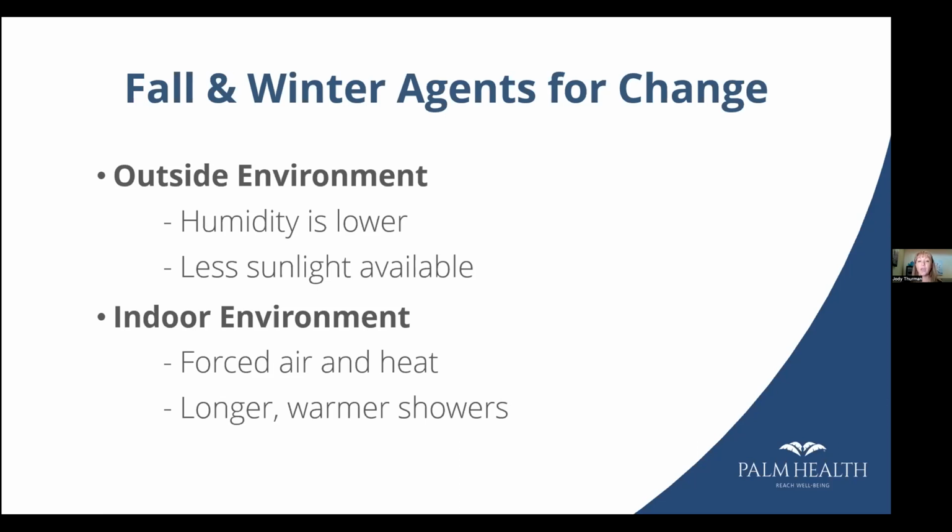When you couple that with that, there's less sunlight available. What does sunlight provide? Vitamin D. And what is vitamin D? It's a natural anti-inflammatory. So drier skin prone to inflammation can cause all types of irritating and uncomfortable situations. So we go indoors and we have the forced air and heat, which is just more thirsty air robbing you of your hydration. And we're spending more time indoors as well.